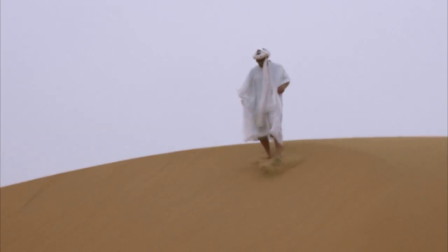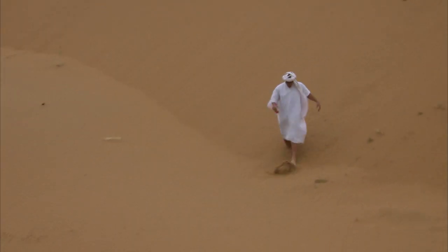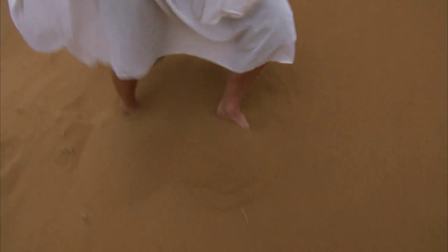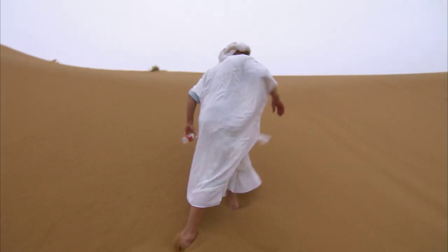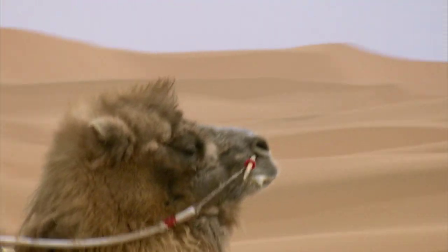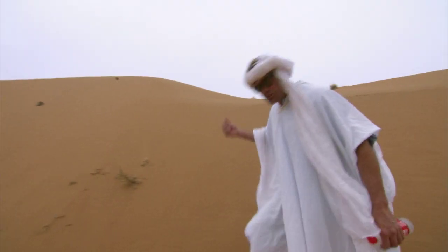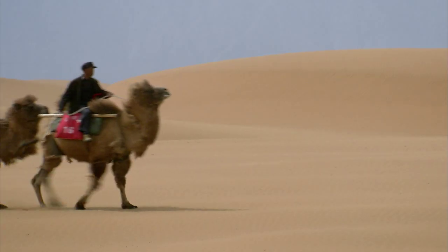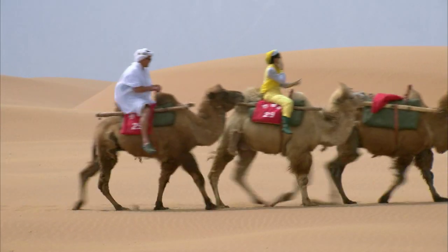Check this out. I lost my shoes. Look what happens. I sink. You know how much energy it takes? Pick your feet up, put them down. This type of sand. That's why these camels are so impressive. Their feet squish out. They're actually able to walk on top of the sand. I'm gonna go get my shoes. I need some water. Where's that oasis?